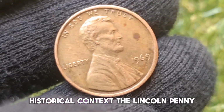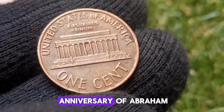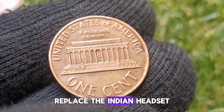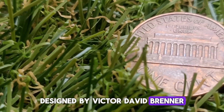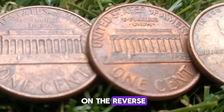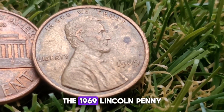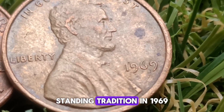Historical context: the Lincoln penny, introduced in 1909 to commemorate the 100th anniversary of Abraham Lincoln's birth, replaced the Indian head cent designed by Victor David Brenner. The coin features Lincoln's portrait on the obverse and the Lincoln Memorial on the reverse, introduced in 1959. The 1969 Lincoln penny is part of this long-standing tradition.